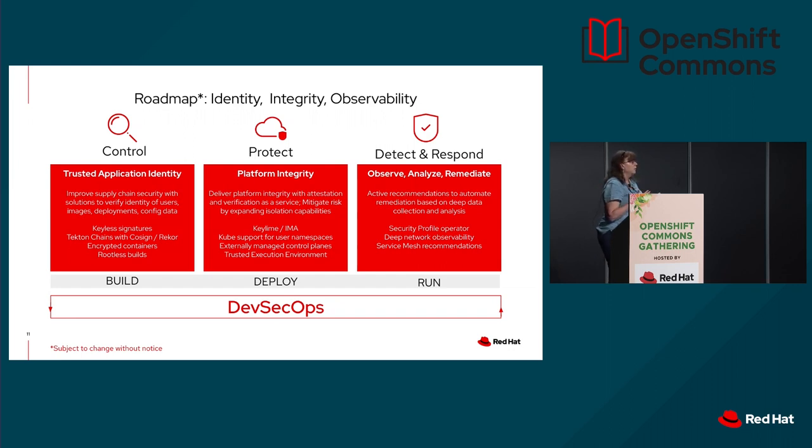And also rootless builds, right? Yasmin mentioned Podman needing privileges in the environment today. We want to make it possible to leverage components like that to do builds in an OpenShift environment without needing privileges. So that's work in progress as well.